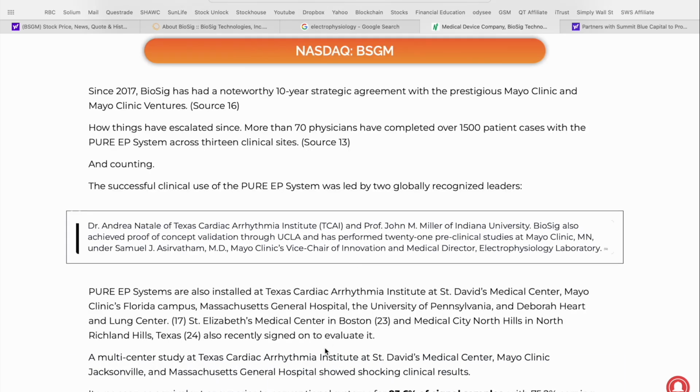physicians. Now, in addition to that, the Pure EP system has now been installed in the Texas St. David's Medical Center, the Mayo Clinic's Florida campus, Massachusetts General Hospital, the University of Pennsylvania, and the Deborah Heart and Lung Center, with a number of other prestigious medical centers recently signing on to try out this technology.